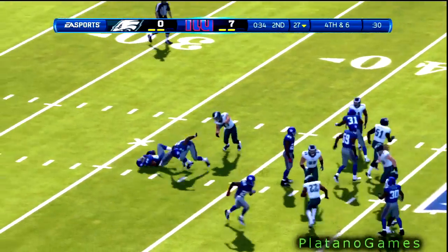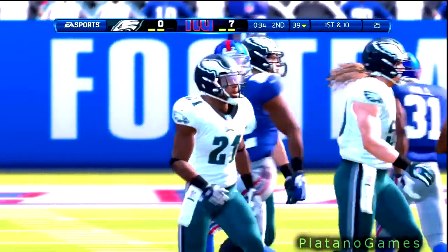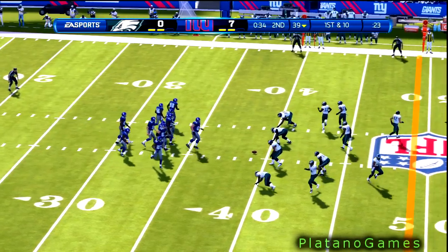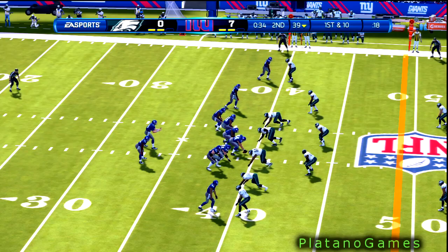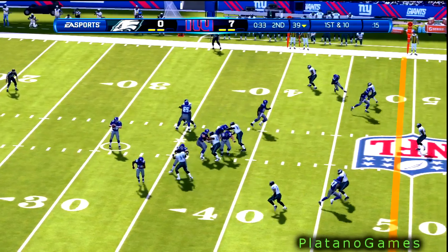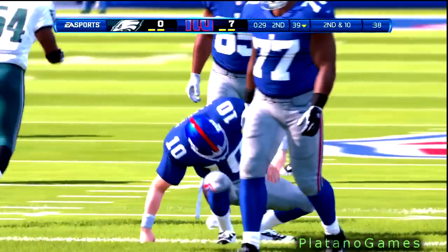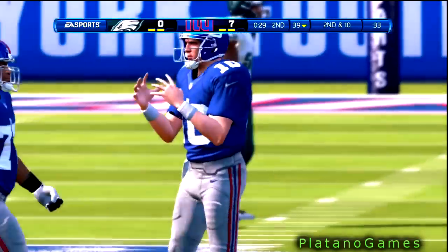Going to try and bluff here. Giants get ready to start their drive. First down coming up. Out of the shotgun formation. Trying to work that left side. And it's knocked down. Incomplete. Play doesn't even have time to develop. The quarterback is under so much pressure, he's throwing it before these receivers are even ready.